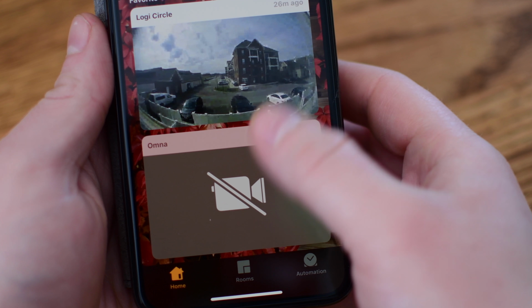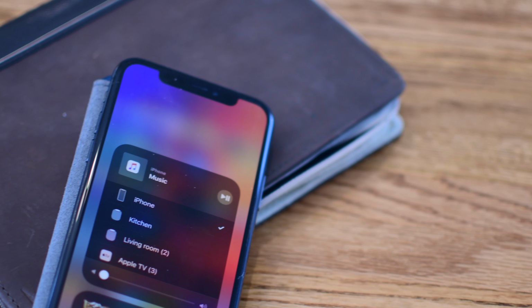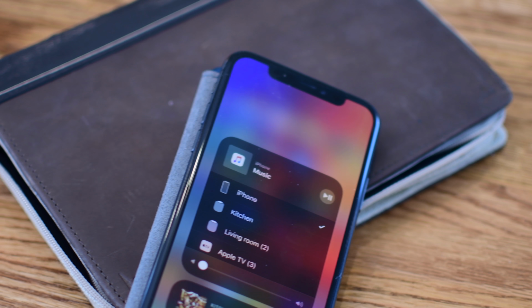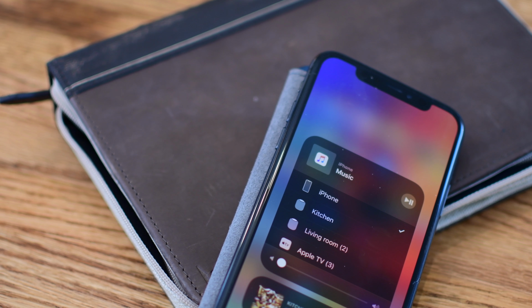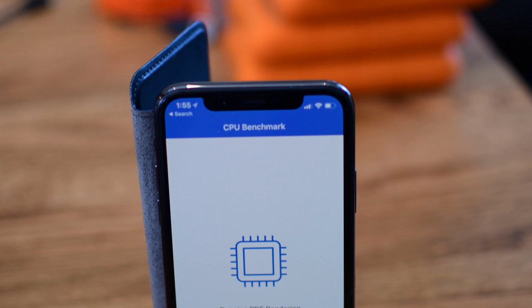This is such a big disappointment to me. I was really looking forward to AirPlay 2 for the HomePod, for Apple TVs, and third-party speakers. We were hoping that we'd see AirPlay 2 released with iOS 11.3, but that does not look to be the case.